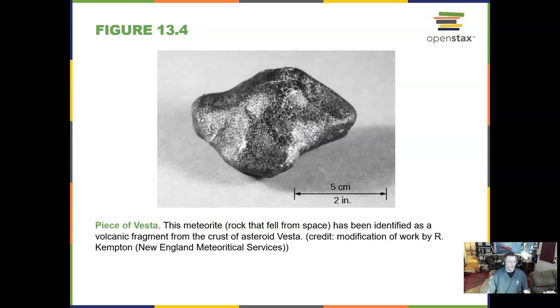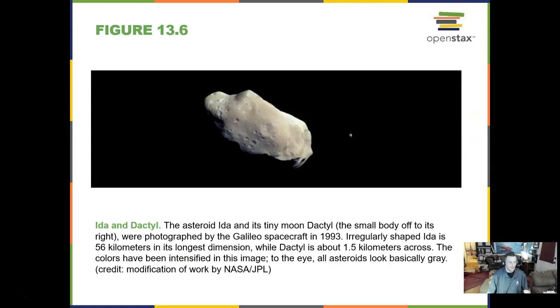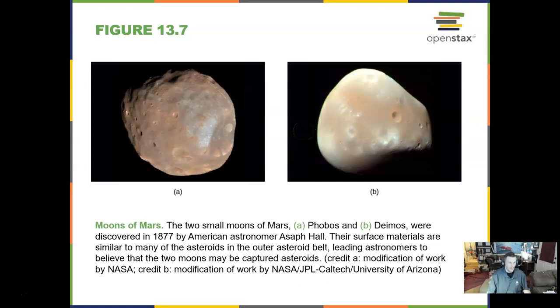Here is a small chunk of the meteorite that is identified as a volcanic fragment from the asteroid Vesta. So we have been able to recover meteorite fragments. We do this quite often. Here are three asteroids that we have taken images of. Very neat. Here is an asteroid with a moon, Ida and Dactyl. Here are two moons of Mars, Phobos and Deimos.